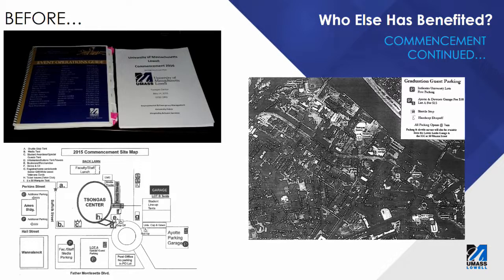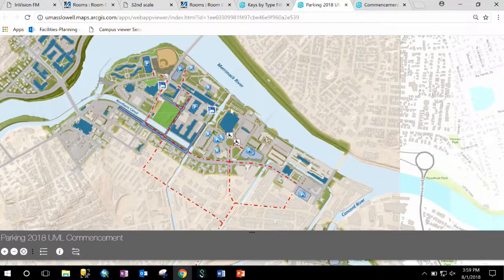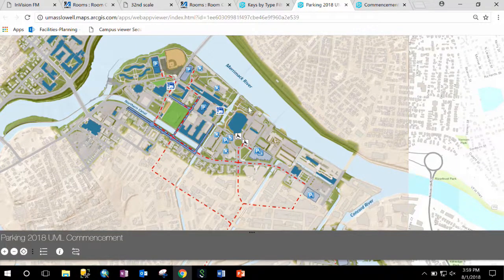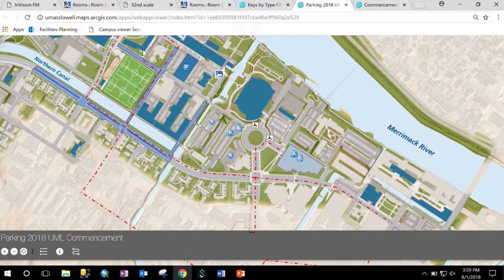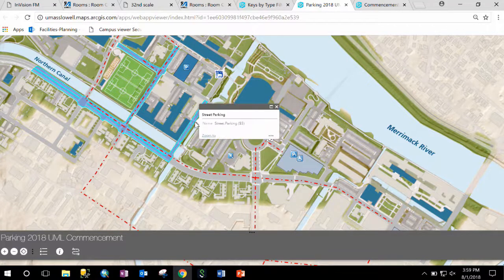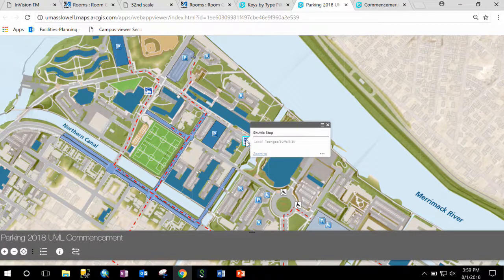So we've made better maps for them, but we've also done a couple of online apps. One of them is parking for commencement day, and this is public facing, so it's on their commencement website. Anyone can go look at it. We have the best routes to take to get on and off campus. You can click on things and figure out, you know, parking on the street is $5, where parking garages are, and also where shuttle stops are that will bring you to and from the Sangha Center, which is where our main event happens. We also use the Directions widget, which a lot of people like if they haven't been to campus before.